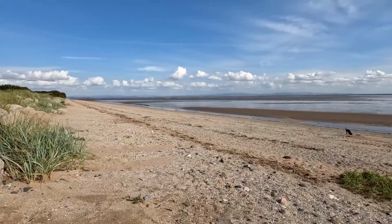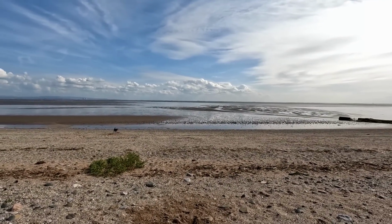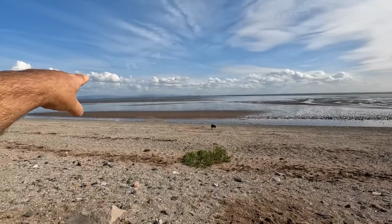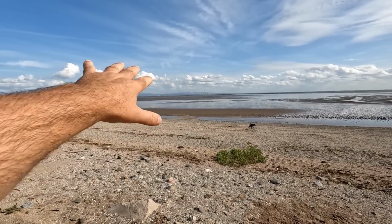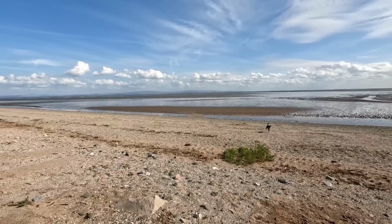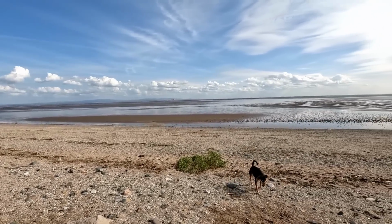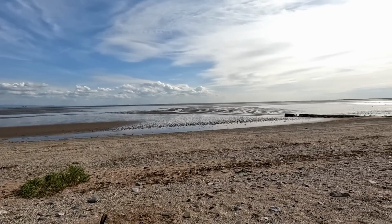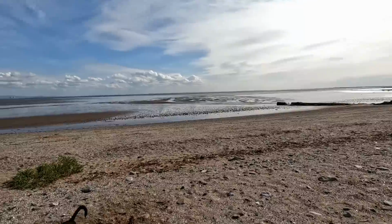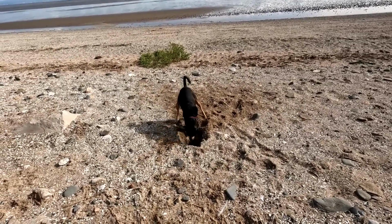The tide's quite significantly out now. Now I keep on calling this Morecambe Bay, and this is Morecambe Bay, but Morecambe is on the other side of the water, over there somewhere. Lancaster and Morecambe over on the other side of this enormous estuary. And like I say, I don't think the camera is probably doing justice to exactly how vast this really is. It's a good beach for digging.